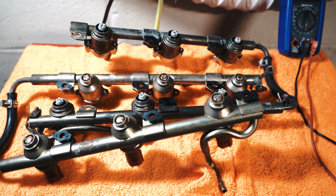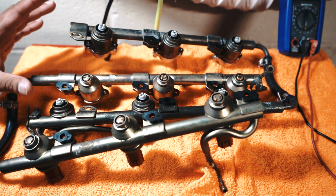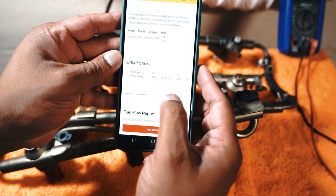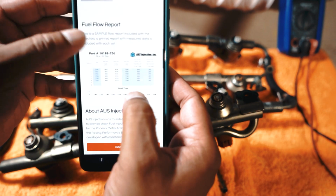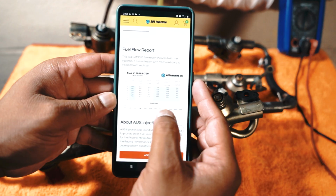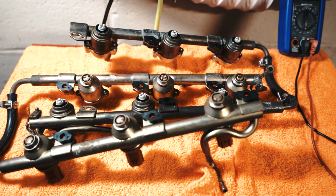So as I said earlier, these are 750cc injectors at 43 psi, 71 pounds per hour flow rate, 11.5 ohms. They're Nippon Denso connectors, and they're good for gasoline, E85, and CNG. If you go to their website, they will all come with an offset chart like this, something like this that's what your tuner is looking for. And also, for this set, they will have a flow rate report right over here. So individual flow rates, and your tuner would be very interested to see that, and that way he can do a better quality tune, which will lead to a better, more efficient burn, more power, more control over your fuel system.